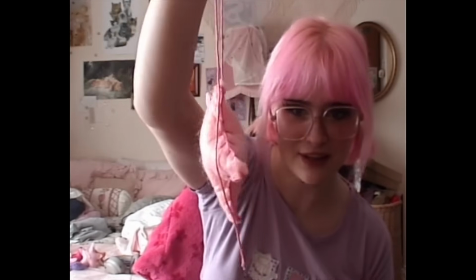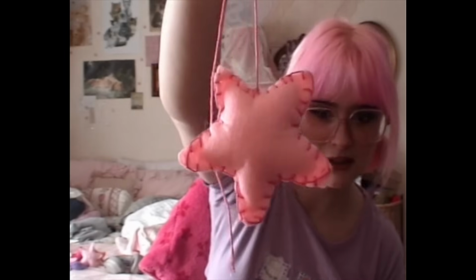So the first thing is I made these about a month ago. I don't have any footage of me making these, sadly. Made these stars out of felt and stuffing and thread. They're very cool. Some of them have beads on them. I've made a bunch in different colours. I'm going to be turning these into a star garland to have over my bed.